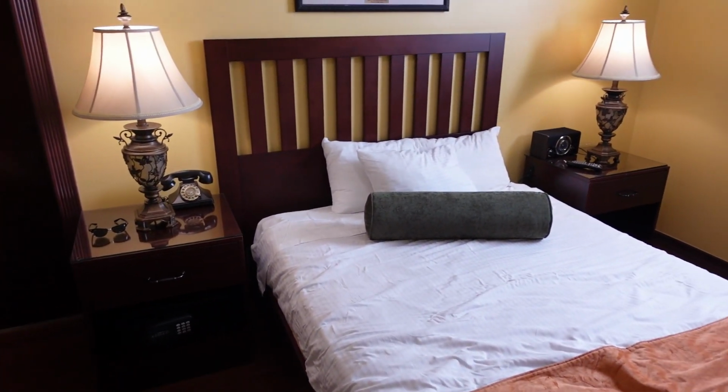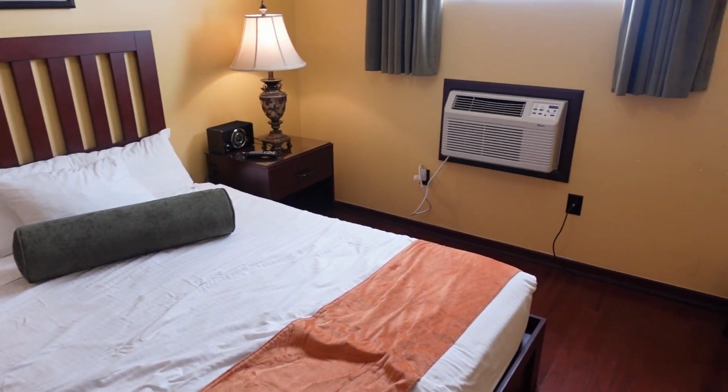Okay, so we saw online that this room is supposedly haunted, so we are just filming the room right now, just to get an idea of how we left the room, to see if anything changed when we come back.